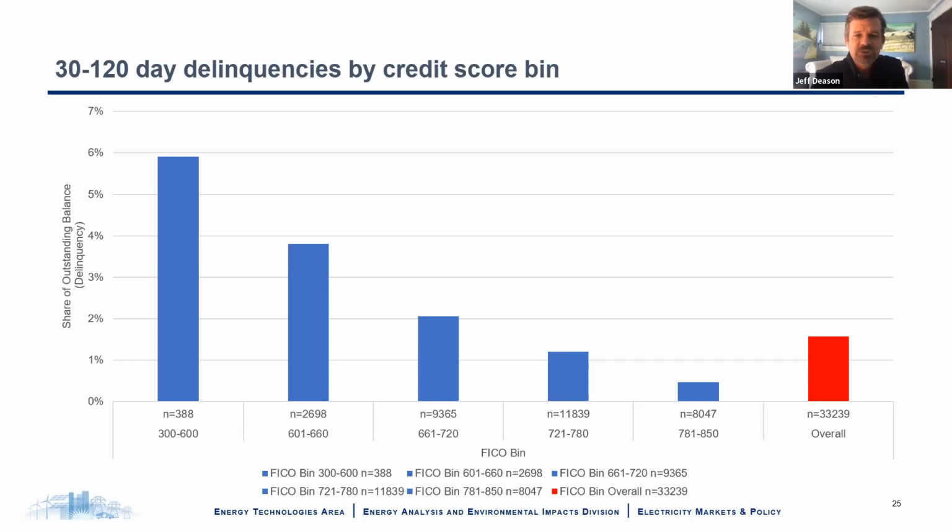And as this figure shows, delinquency rates decline sharply as credit scores rise. Almost 6% of the outstanding balance is delinquent for borrowers with credit scores below 600, while only about 0.5% of the outstanding balance is delinquent for borrowers with credit scores above 780. And so as we can see, the relationship between credit score and delinquency is strong in these data. Next slide, please.